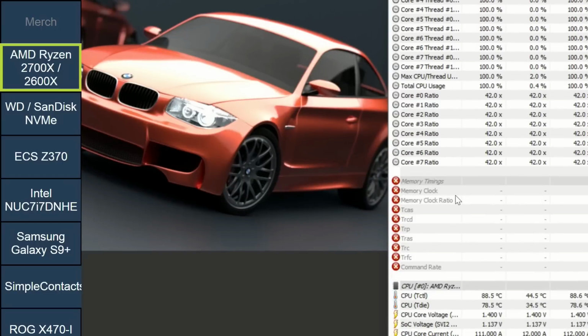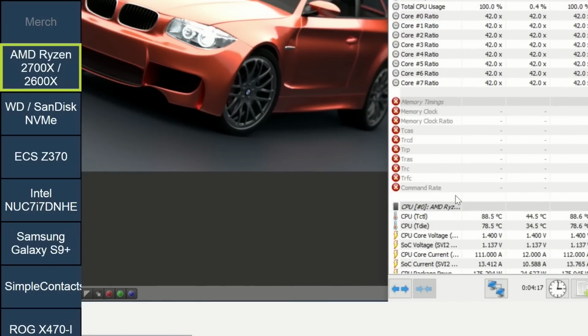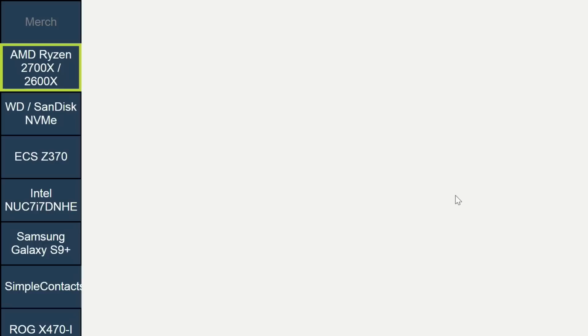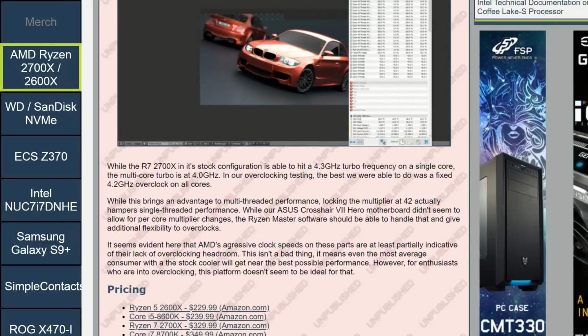It seems like they use the headroom up in kind of slotting out these products into the family. Right. Which isn't a bad thing. It means more people get more performance without having to mess with anything. Right. But if you're a hardcore overclocker, it doesn't seem like this is going to be your ideal part.